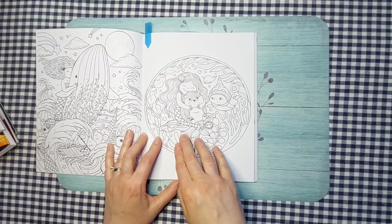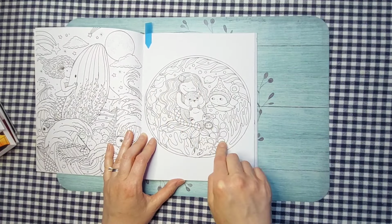Excuse me, I've got a frog in my throat, I guess, today. But yeah, this will be quick. I love that it's in a circle. I'll pick a color palette for this as well.